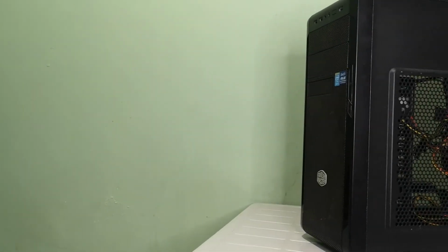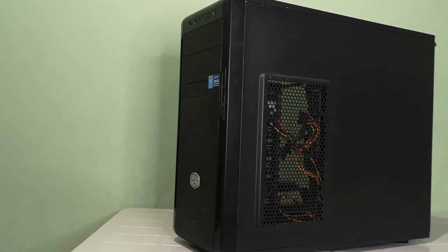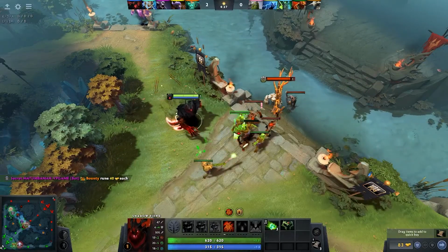When I first got my hands on this computer, it was a very incredible experience. Back then, I was just used to going to computer cafes and using laptops for schoolwork. I only played a couple of games on it, mainly Dota 2 and Warframe, games that I no longer play today.